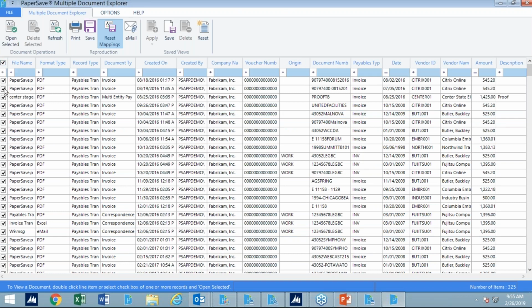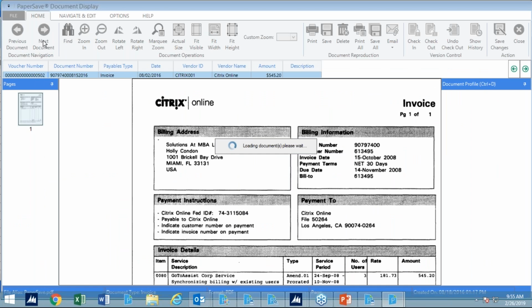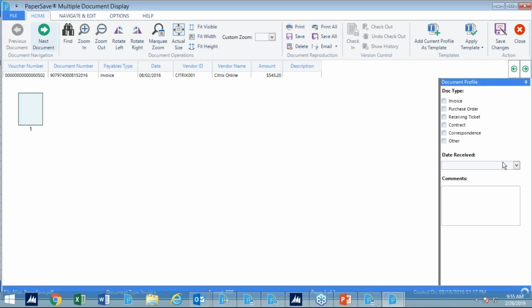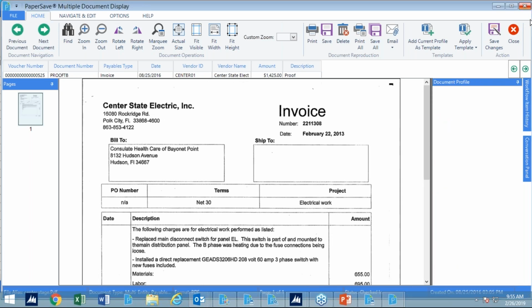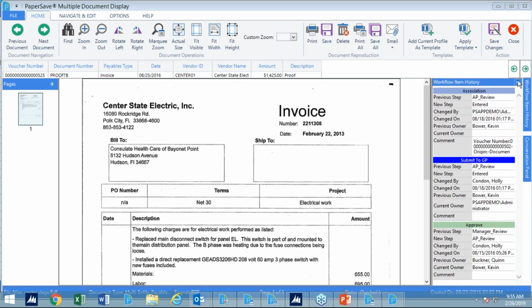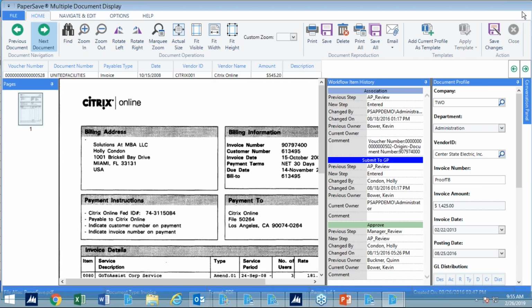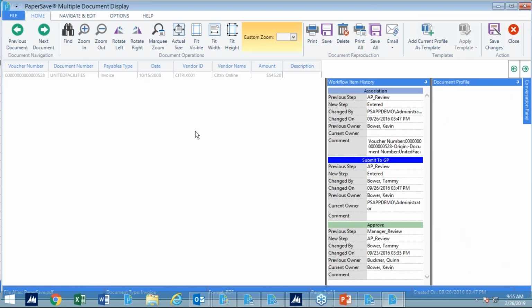If it's me that wants to see them, who's performed the Smart List, all I have to do is click on the box, and I can flip through them one at a time. I can see all of the notes, all of the workflow, approval process. All of that is right here at my fingertips. If I wanted to get that to somebody else, here's the beautiful thing. All you have to do is export this out into an Excel spreadsheet.